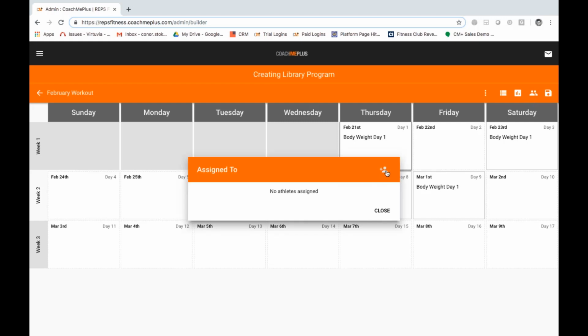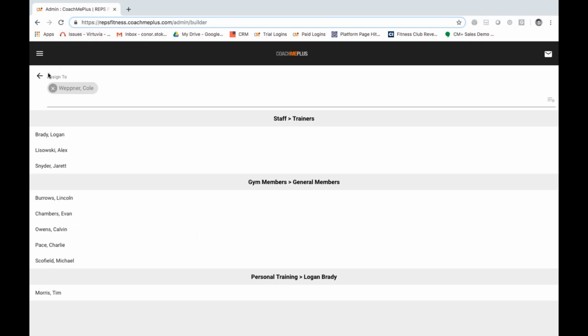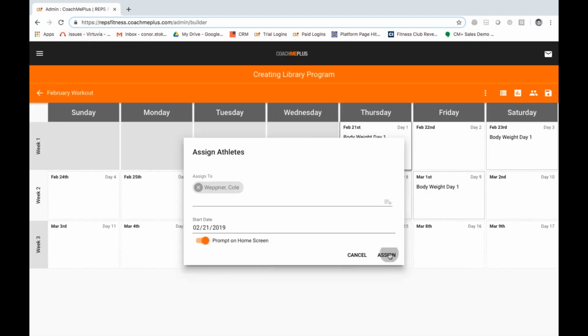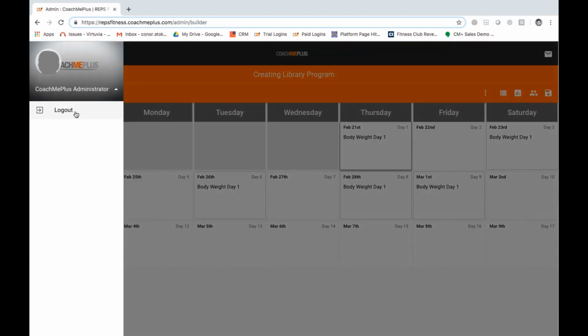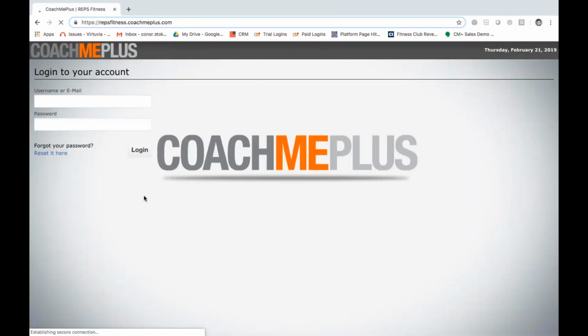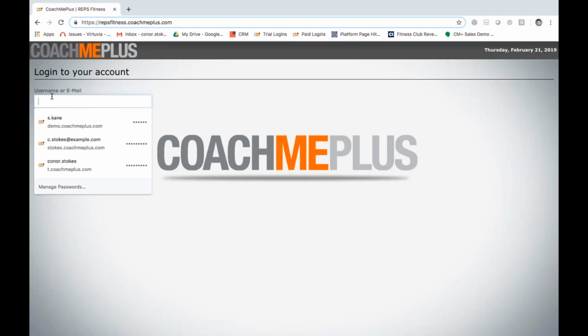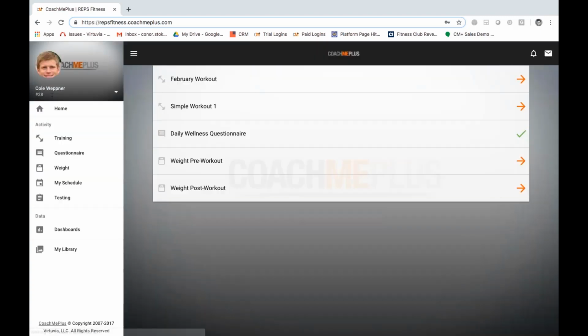All I need to do is assign this right on out to them, and they'll be able to access it from anywhere at any time. So once we assign that, they are then good to go. So when we're talking about an actual client that we're working with, they'll be able to access all of the information that you might be collecting as a trainer right within the mobile application or desktop of CoachMePlus. So if we go in here, we can log right on in from wherever we are and see the different things that we need to do on a daily basis.